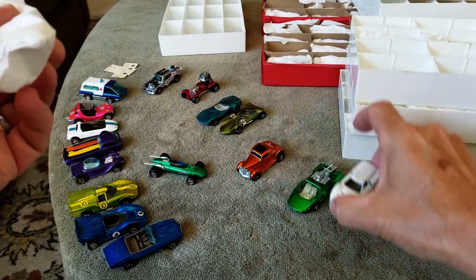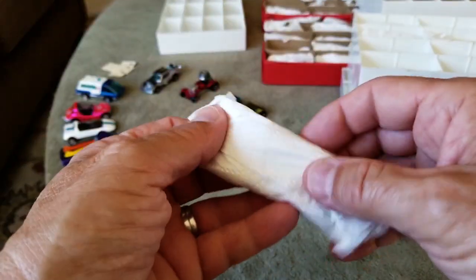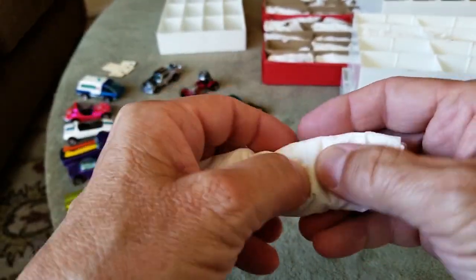Love that one. We'll put that. That's my favorite so far. The three favorites so far. We'll just put those right there. Next one up is another convertible.